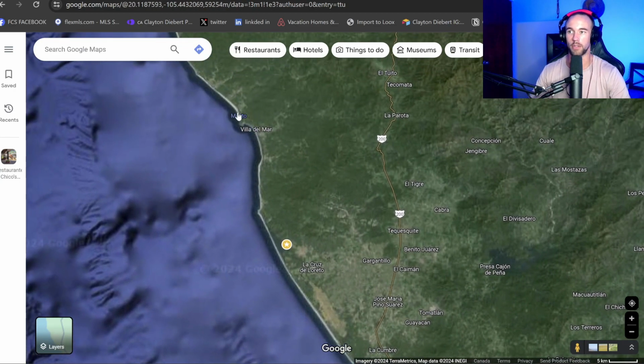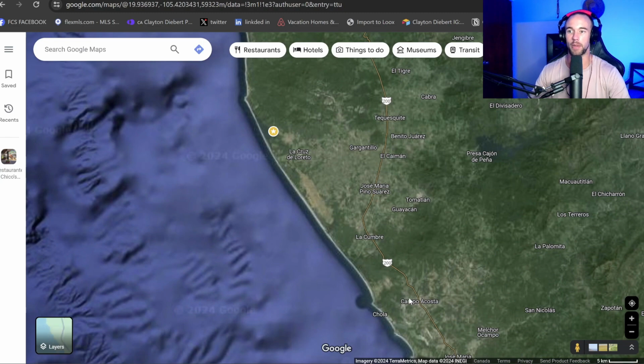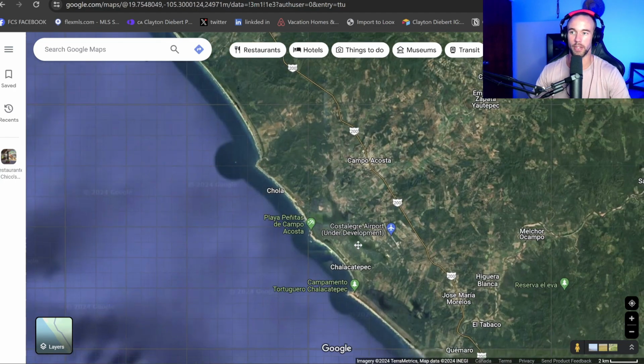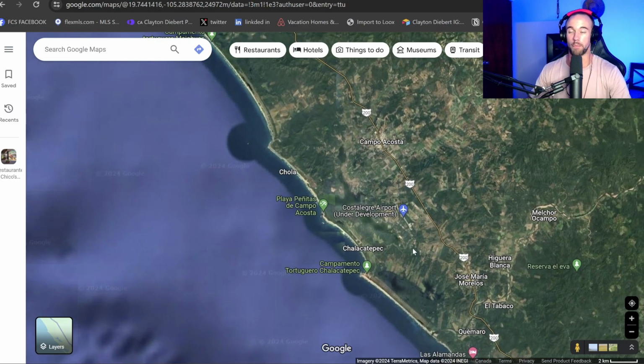Now, there's a town called Maito here. Some people may know about that. But the big stuff is happening. Let me zoom in just a little bit. All right. Xalatepec, right here. Right here is where they're building. Here it is right here, the Costa Alegre International Airport. So this is, apparently it's almost done. I haven't been on a site visit. But what they're doing is ginormous. They are wanting to build an entirely new Cancun over here.